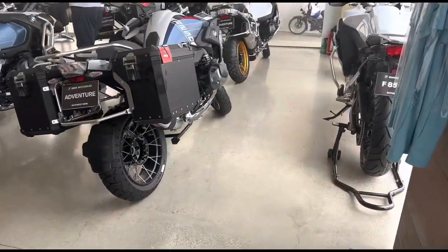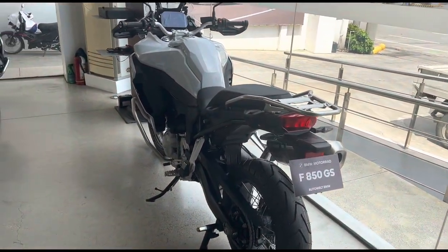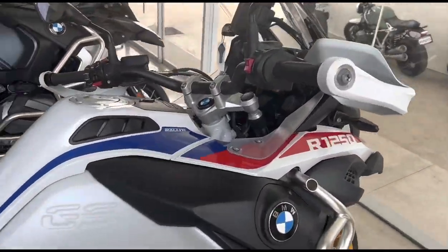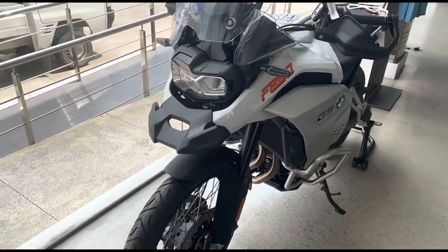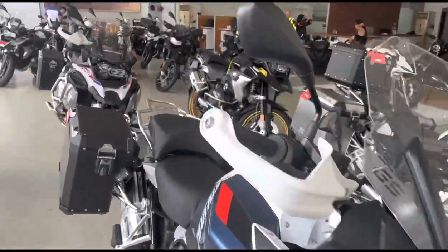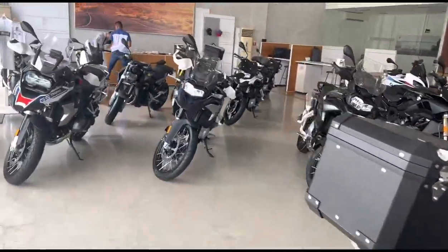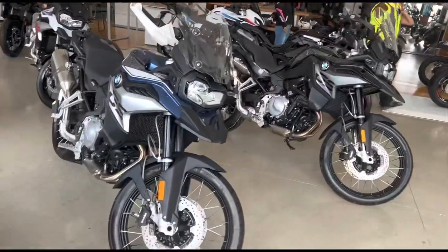All the top ones. Ah, the 850. That's what we came to have a look at. All the 1250s. So if you want the option of spending on a big bike, a big BMW, you've got lots. I like this one, the 850 GS. Still looks huge. But we'll get some prices for you soon, just to give you an idea. But here's all the things you can probably buy back stateside and in Australia or New Zealand or Canada or wherever you are. But this is what's available. We're going to look at all of these.